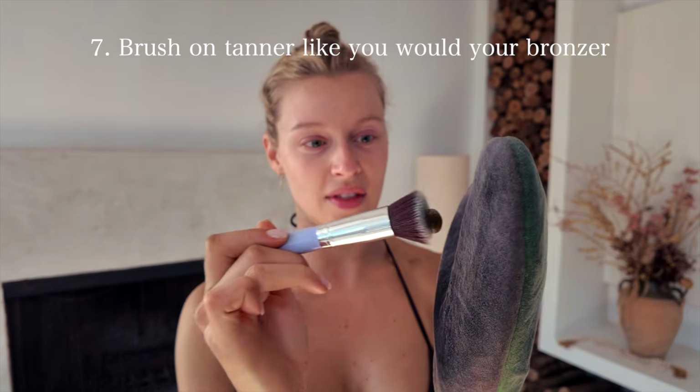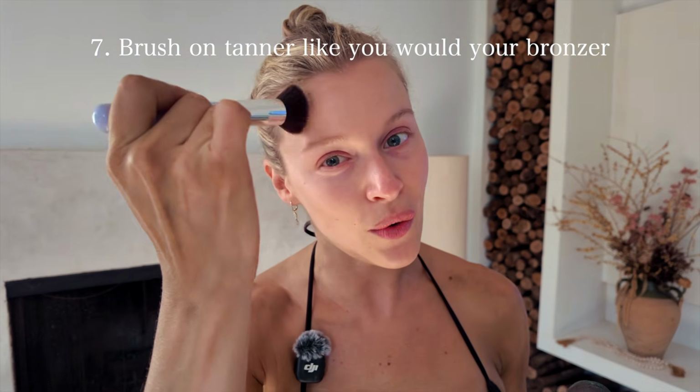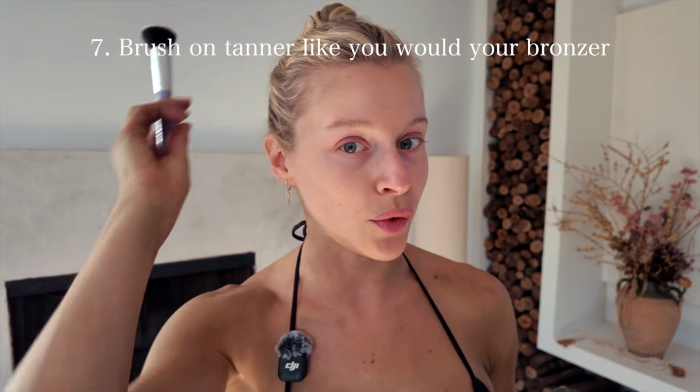This is the part that I love to do and hate to do at the same time. It's time to do my face. So I take a pump on a little brush. This one's actually from Naked Sundays. It was to blend in their SPF, and I was like, oh, it actually would be perfect for my tanner. You just take off the excess onto that brush and just work it in. And then you just go in as if you're using your contour or bronzer.